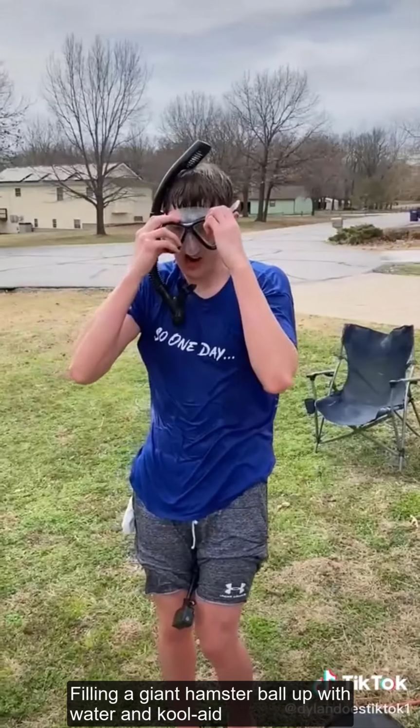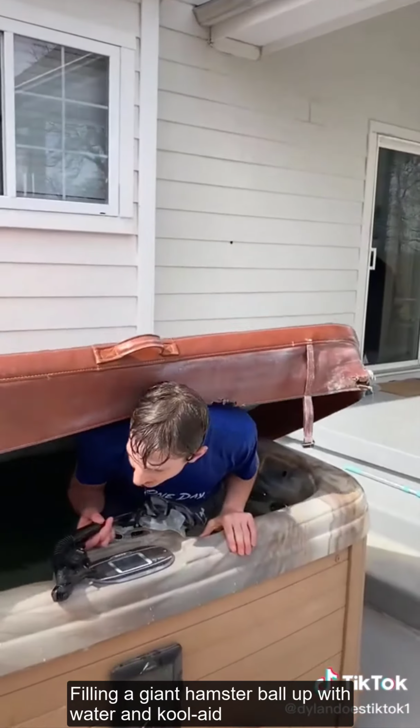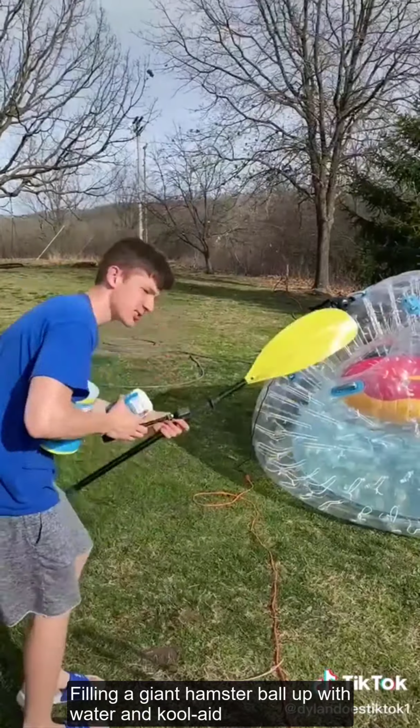I went underwater, and here I am. And then I came back up and put some goggles on and went back underwater again. And it was really cold, so I got out for a sec, got in the hot tub, and then got back in with a floaty. And then spun around. And then I decided to turn it into a giant batch of Kool-Aid.